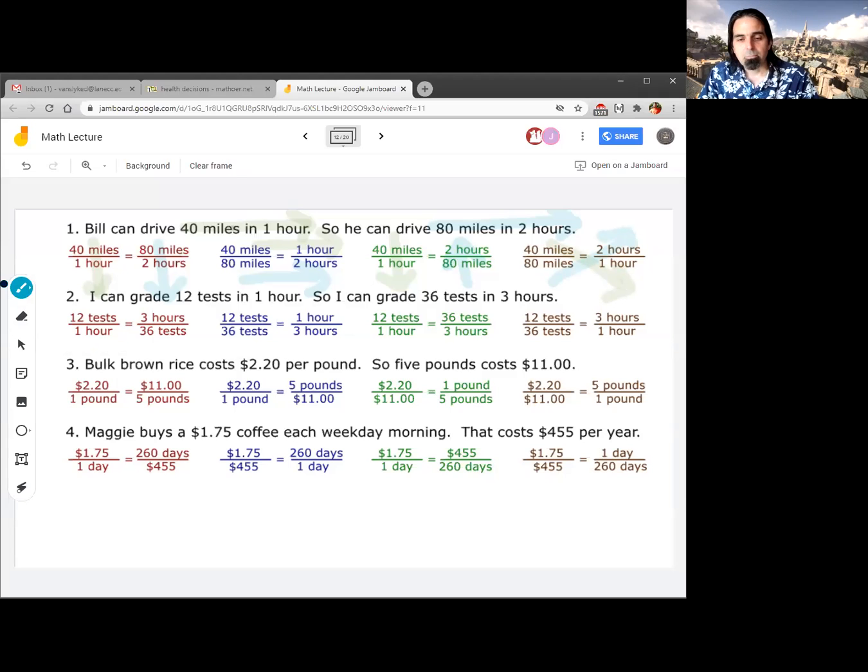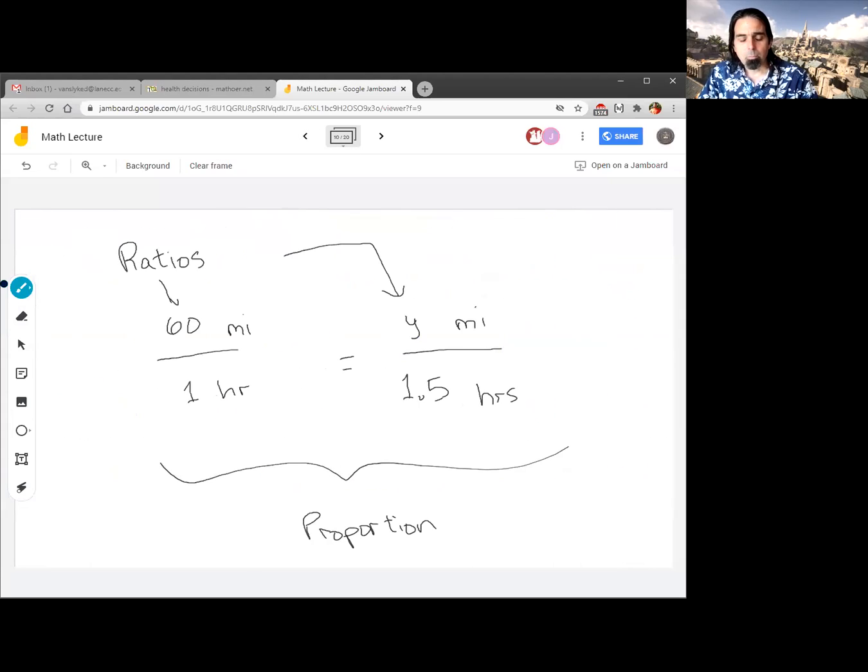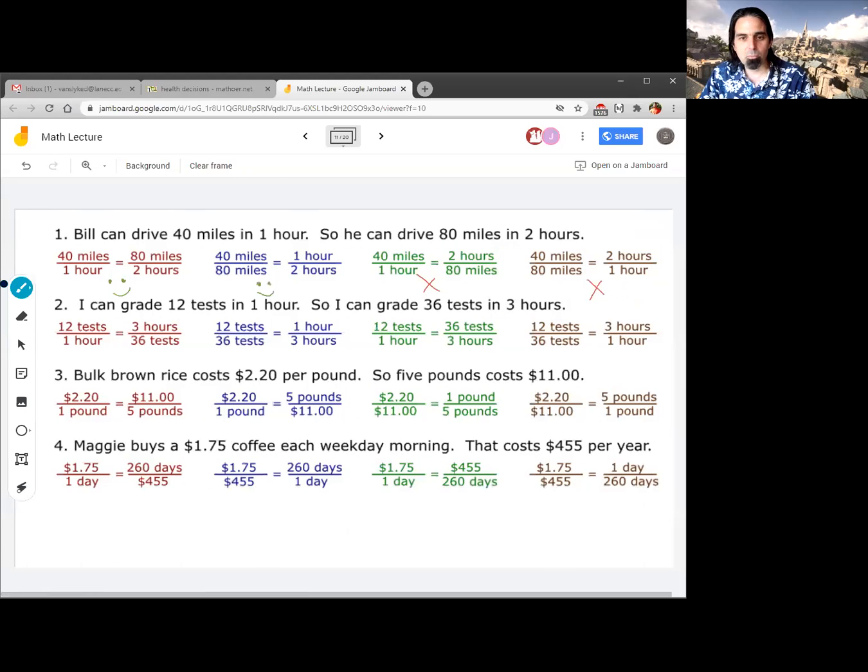Another way to check this is that you often solve these by cross multiplying. 60 times 1.5 is 1 times y. Does that ring a bell? When I multiply in an X shape, my multiplications have to be equal. So is 40 times 2 the same as 80 times 1? Yes, they both equal 80. Is 40 times 80 the same as 1 times 2? Not at all. That's broken. Is 40 times 1 the same as 80 times 2? Not at all. That's broken. Make sense?